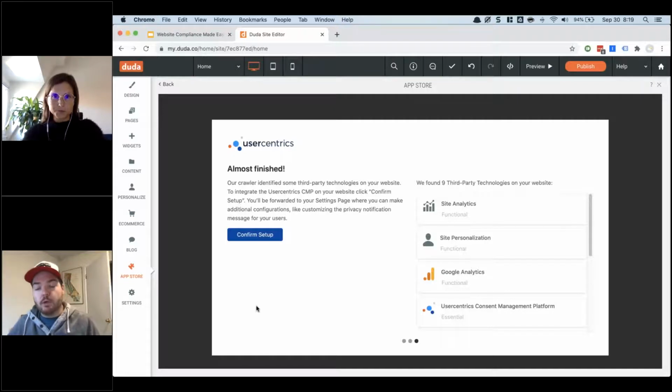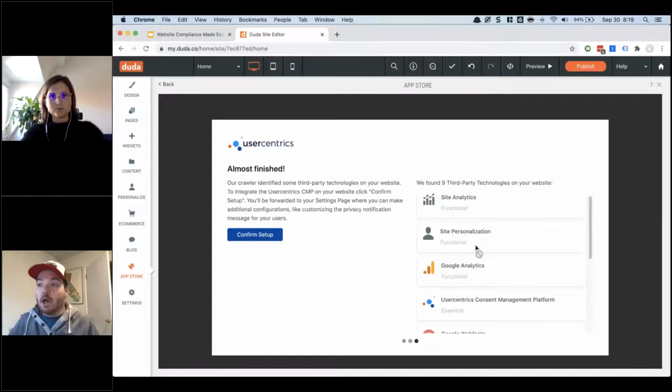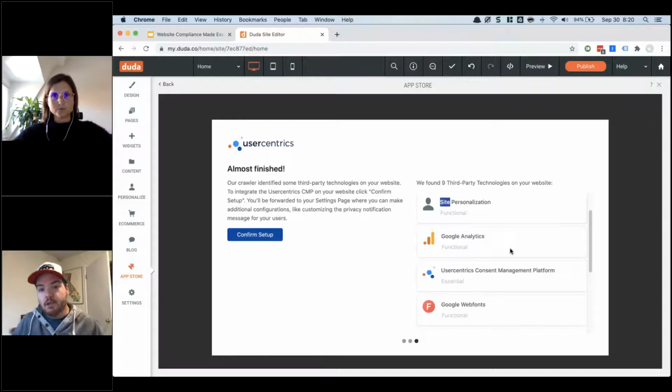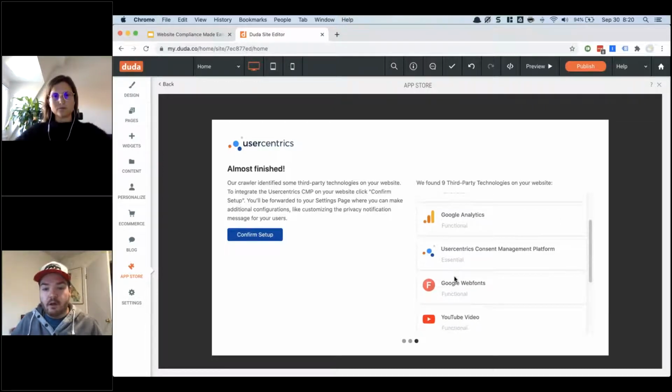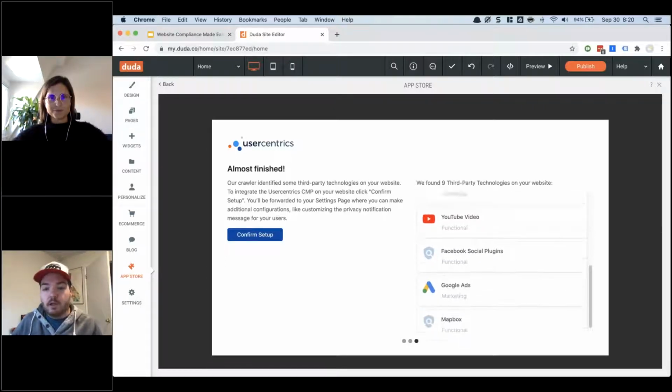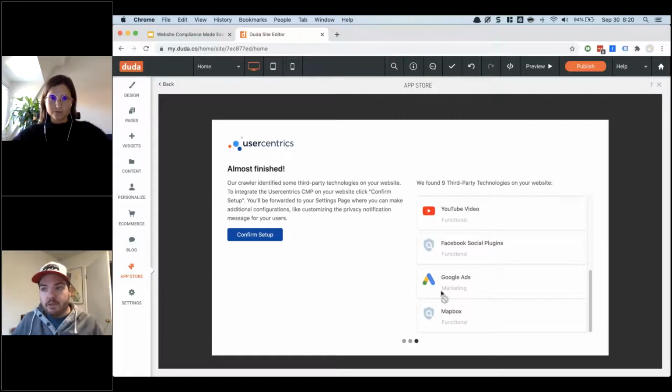Then they give you a little report that says, okay, great, here are the technologies that they've found on the website itself. Some of these are native to Duda technologies. Some of these are things you might have included in the website directly. You can see that site analytics and site personalization are Duda's analytics and personalization tools. We also install Google Analytics, there's Google Web Fonts, and I had that YouTube video, if you remember, a minute ago. There's a social plugin on this website as well. You can see Usercentrics is finding all of these third-party technologies so that they can be listed and shown in a transparent way to visitors who come to visit the website directly.